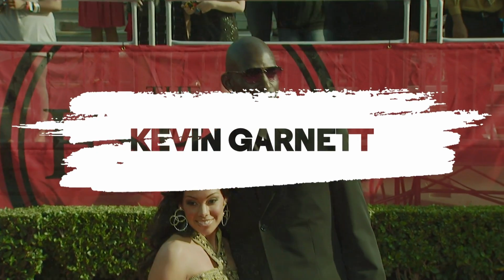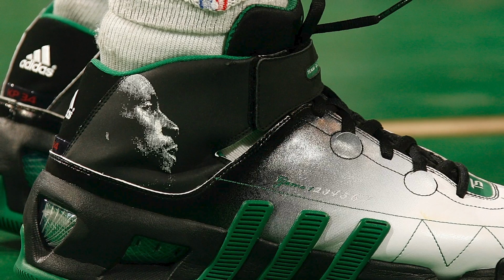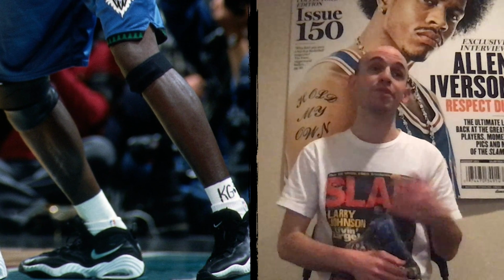Kevin Garnett. A lot of people know KG for his time with Adidas. When he was winning the chip in 08 with the Celtics, he had his own face on the side of his shoes. I don't know how people feel about that. That's kind of crazy. But before he signed with Adidas, he was Nike from 96 to 01.